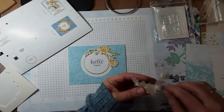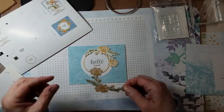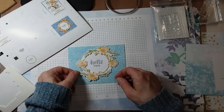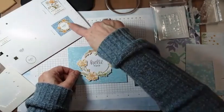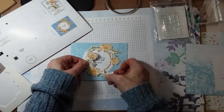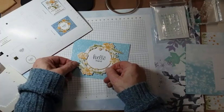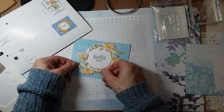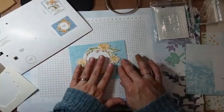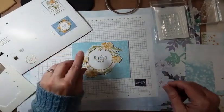Then I'm going to grab this one. And this one's going to kind of go the other way, like that. Now, there is a space, so I'm kind of feeling like this is okay, but I'm going to just pull it back just a teeny bit more. I just want to see a little bit more of that gold, like that. There we go. Okay.